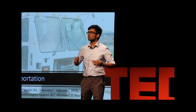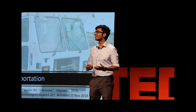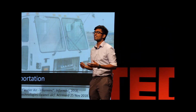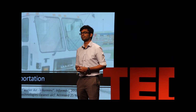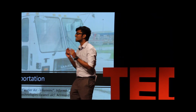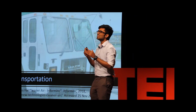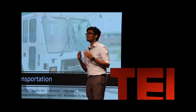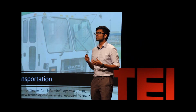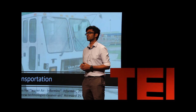As citizens of the earth, we recycle, so we need huge trucks to actually transport our recyclable materials from point A to point B. However, these huge trucks tend to release huge amounts of carbon dioxide and carbon monoxide gases to our atmosphere. There are 179,000 waste collection vehicles in the US today. 91% of them are diesel fueled, and most of them are old. Although these huge trucks actually perform a vital public service to us, they tend to release huge amounts of toxic gases, fine particulates, and almost 3 dozen toxic contaminants to our atmosphere.